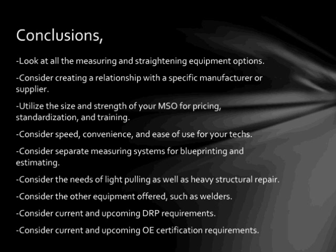And a lot of these systems now have what they call either a speed rack or a quick rack, which is kind of a scaled down rack, much lighter duty, that you can do some of the smaller, quicker pulls on, which won't tie up a fixture bench or a drive-on rack for a long period of time. So that's always a nice option to have in your shop as well. Consider other equipment offered, such as welders, squeeze-type welders, all that type of equipment where, if you're purchasing the frame systems or measuring systems, you may have some leverage as well to get a better deal on some of that equipment. Consider current and upcoming DRP requirements.